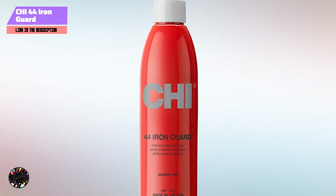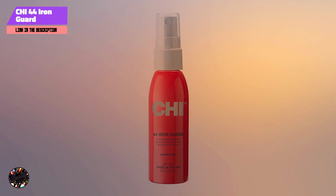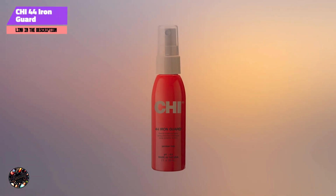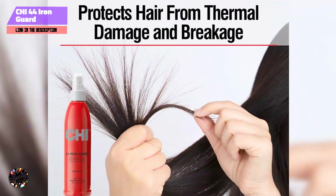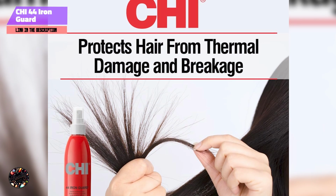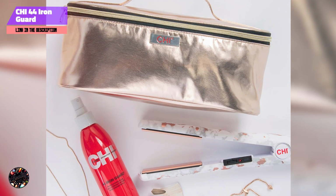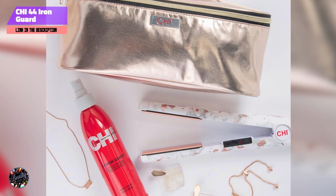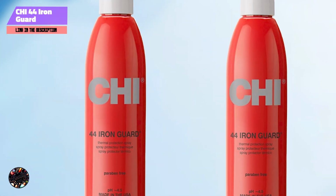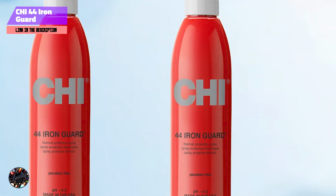In the second spot, we have Chi 44 Iron Guard. Chi is another brand known for its salon-quality products, and their 44 Iron Guard Heat Protectant Spray is no different. This product is designed to provide ultimate protection against the damage caused by high heat, especially from flat irons and curling irons. Chi 44 Iron Guard has been a popular choice for those who need a professional-level heat protector that ensures long-term hair health.